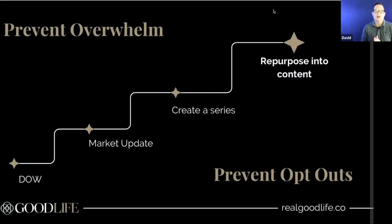So let's talk about preventing overwhelm, but also preventing opt-outs. So you want to follow the roadmap. Start with one email that's easy. All three of these emails lead to repurposing content, but start with deal of the week. I think that's usually the easiest thing to get rolling and get out the door because you only need 4 or 8 bullet points. You can pick a deal. If you have a listing, your brokerage has a listing, the builders send you inventory, any of those things, or an off market even could do that.